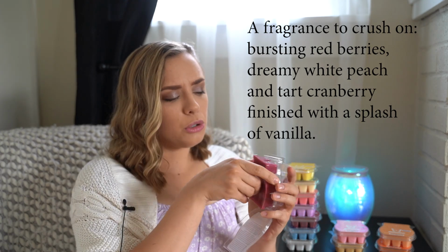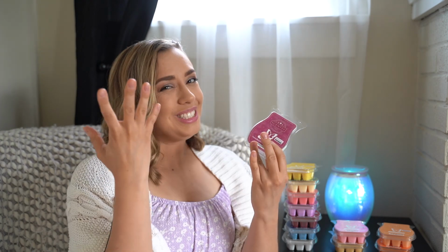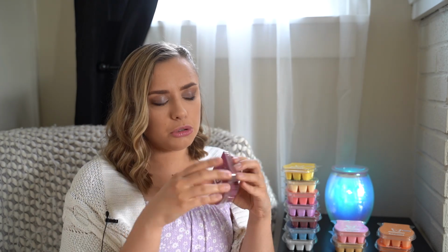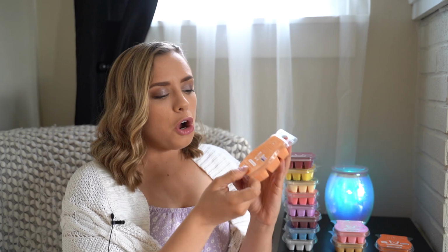I think this one is closer to my favorite Mulberry, but I don't think it's juicy enough for me, whereas Mulberry is so juicy. This one's nice. I think I'll enjoy it for a one and done type of scent. And then I have Caramel Vanilla Delight.